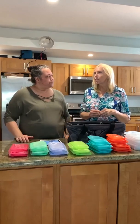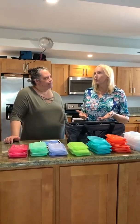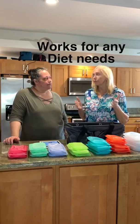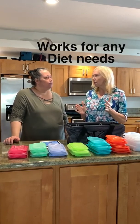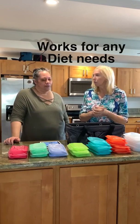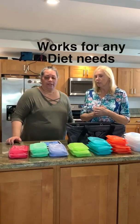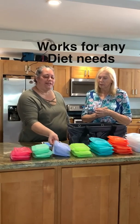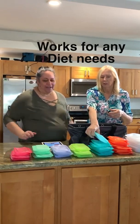But a lot of our doctors, I know with autism, there's a lot of gut issues, and sometimes families for a month or a few months have to go on a very restricted diet. Right. So this kind of color coding would really work. You could do that, absolutely. Yeah. I mean, this works for just about anything. I've done so many different things in these Stasher bags.